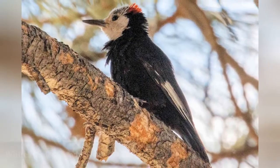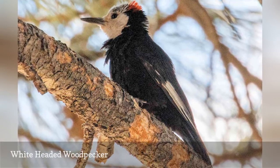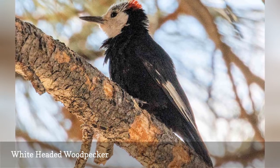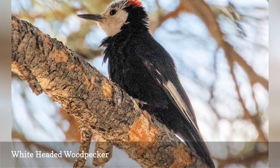The white-headed woodpecker, Picoides albolarvatus, is aptly named for the white heads that both male and female birds show, and birders in northern and central California may spot these woodpeckers in mountain pine forests throughout the year. They can be common within their range, but rarely stray far from their preferred forest habitats.